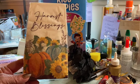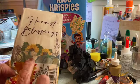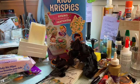I hope the lighting is okay. Got the pumpkins and everything is going to be great for the fall. Using those.